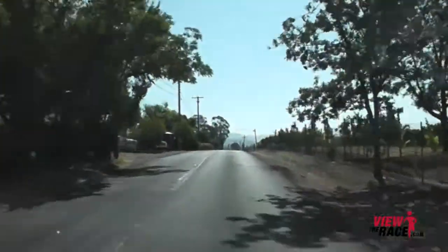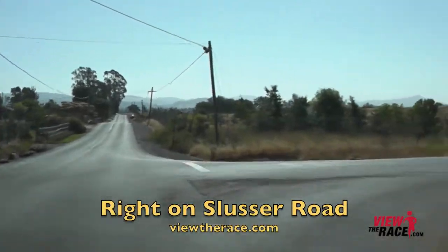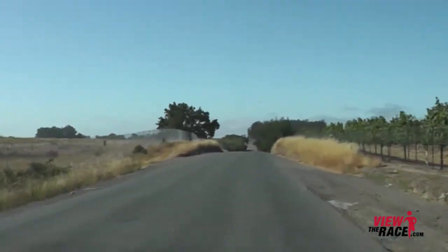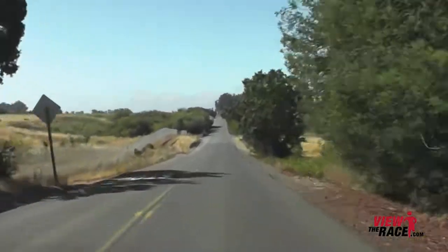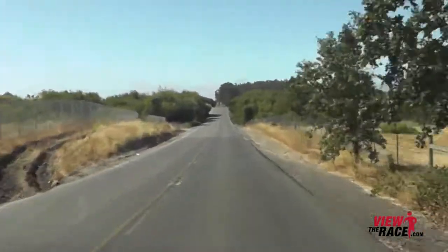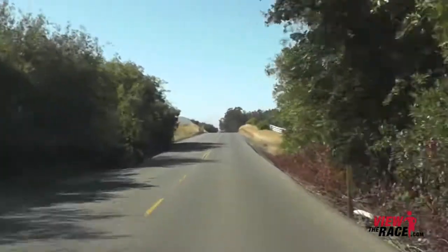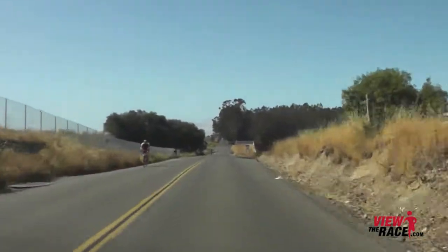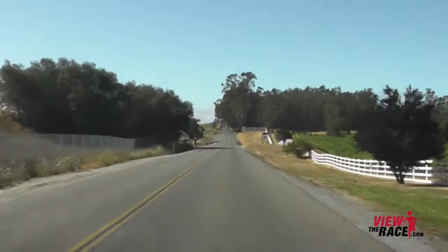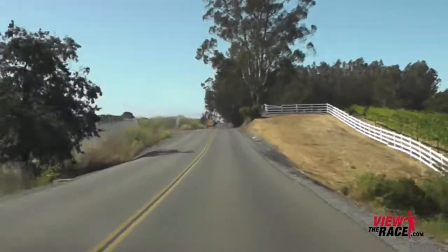As you cross through mile 4, stay on the right side of the road. You'll be taking this right onto Schlosser Road. Similar to the other road, the road kind of opens up at this point, but there are some little rolling hills in here that are definitely going to test your legs. And you are very exposed to the sun, basically for the remainder of this course.